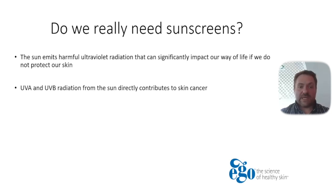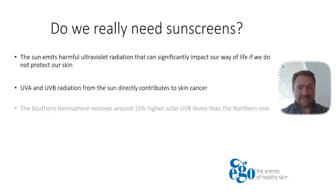UVA and UVB radiation from the sun directly contribute to skin cancer, and this has been proven in many studies. Despite the name of the lucky country, Australia sits in the southern hemisphere, and ARPANSA, which is the Australian Radiation Protection and Nuclear Safety Agency, has explained what factors contribute to the incidence of skin cancer in Australia.